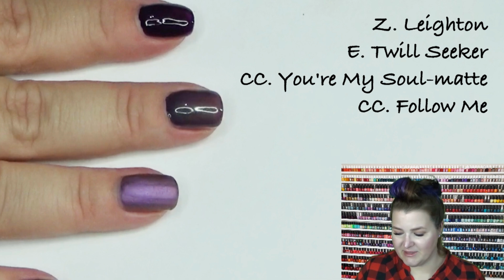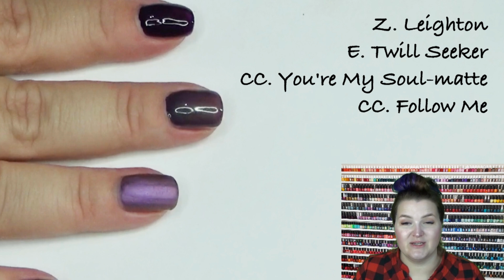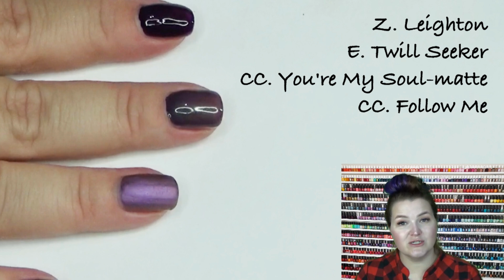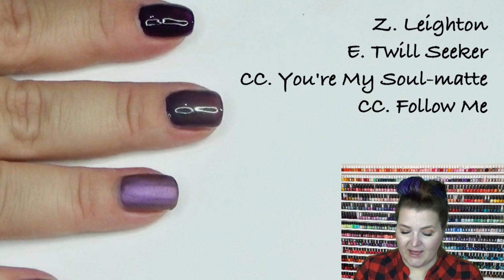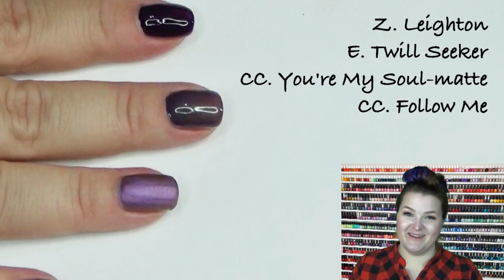You'll notice also I really didn't have anything light in here. In the fall, I want to wear my darker shades. I want to be a little vampier. I want to be a little more chic maybe with my color choices, and that's how I'm feeling. But I hope that you found at least something in here that you like.